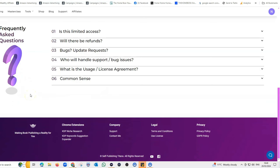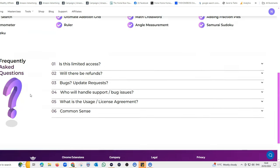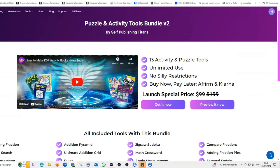But I wanted to let you know about this tool because I think it's absolutely fantastic value for the price. And it will help you create all sorts of different activity books, puzzle books, educational books. So this kind of tool is so versatile, and the creators of these tools couldn't be more helpful, and they are always improving their tools. I always like to promote companies that do this, companies that keep working on their tools and that keep improving them and that give outstanding customer service. And I know that Self-Publishing Titans do that. So I thought I'd show you this because I think it's another interesting tool that has just launched.